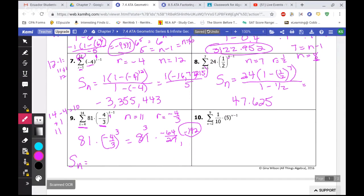Yes, because you have to plug in that 3 up there, because it's not as cute as it was last time. Before, it was a little easier because the first term was pretty easy. So the answer is negative 192? Well, no. The answer to the first term is negative 192. Then you have 1 minus negative 4 thirds, all raised to the 11th power, and that's all going to be over 1 minus negative 4 thirds. Okay?